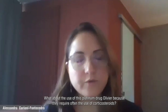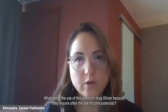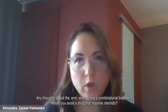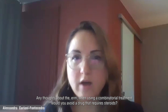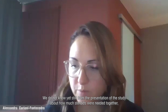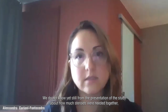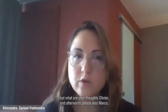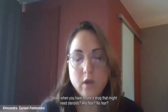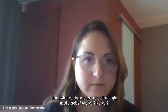What about the use of this platinum drug, Olivier, because they often require the use of corticosteroids? When using a combinatorial treatment, would you avoid a drug that requires steroids? We don't know yet from the presentation of the study how many steroids were needed, but what is your thought, Olivier, and afterwards also Marco, about using a drug that might need steroids? Any fear, no fear?